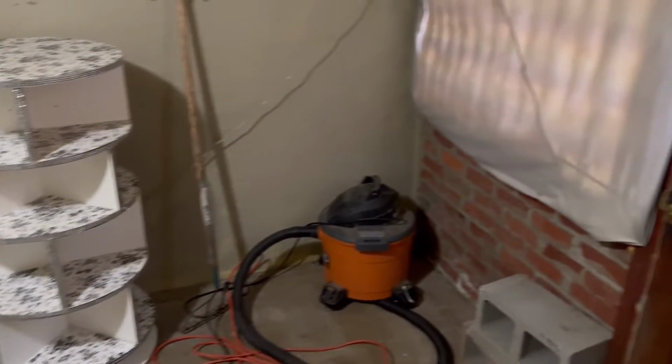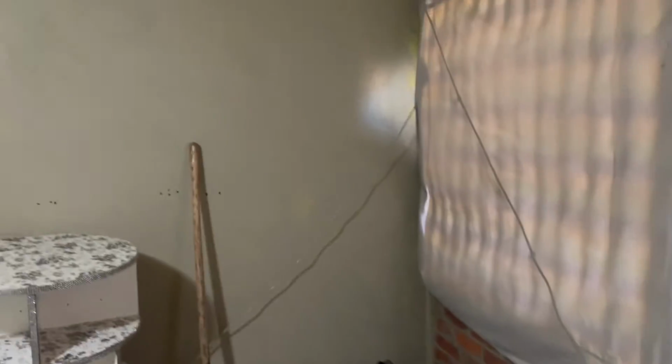As you can see, when the tenant was living here, they painted the wall half-assed. This is actually a breezeway, so it's a garage to the outside. It's just enclosed, but still they just half-assed painted it.